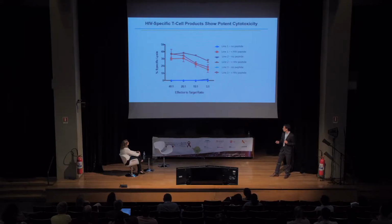These products that she generates kill peptide pulsed cells very well in vitro. This is just a chromium release assay, and these are all the peptide pulsed versus unpulsed targets.